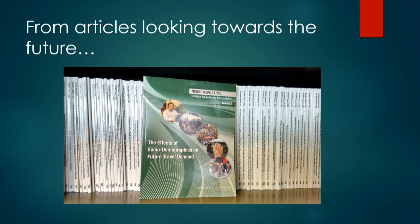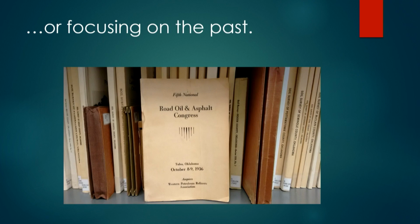Okay, and not just present stuff. We have articles looking towards the future, for example, demographic changes in the future. And articles talking about the past as well. From the 1930s, this Road, Oil, and Asphalt Congress piece, which is very interesting to help contextualize where we've come from, where we're going, the changes that have occurred since the 1930s, and even further back. So if you're looking for any kind of context, definitely think of OTL to help provide that for you.